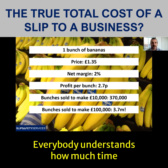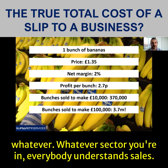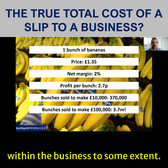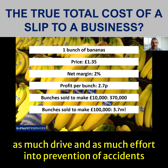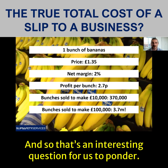Everybody understands how much time and effort is put into sales of whatever business you're in, service, product, whatever sector you're in. Everybody understands sales, everybody monitors sales, everybody is driven by sales within the business to some extent. What would happen if people put as much drive and as much effort into prevention of accidents and the reduction of costs and the control of losses as they do to sales? That's an interesting question for us to ponder.